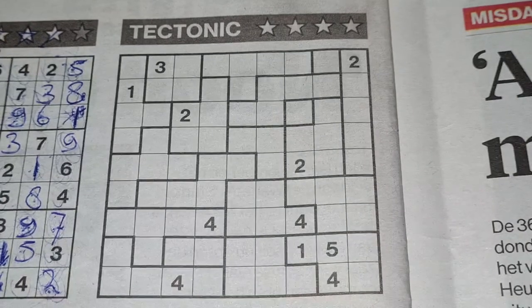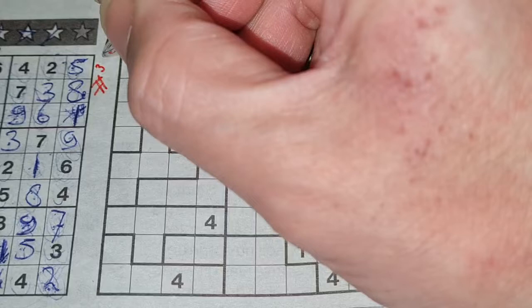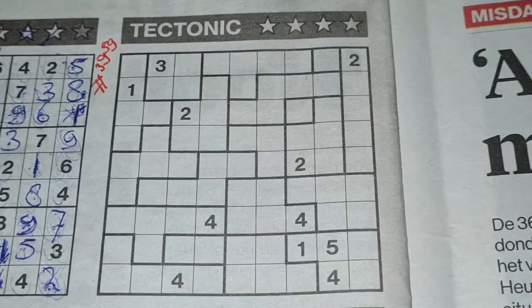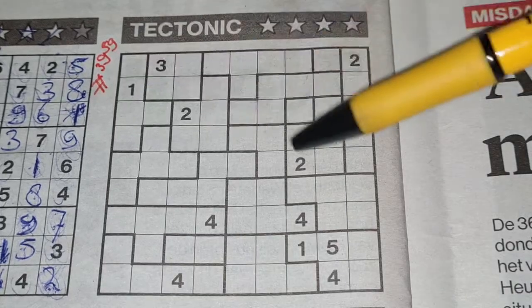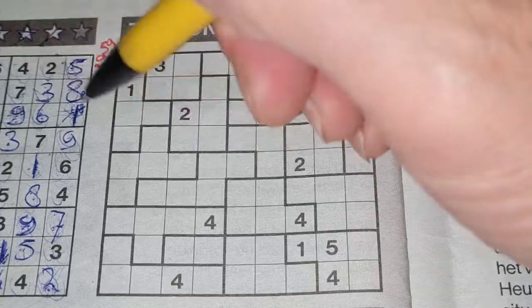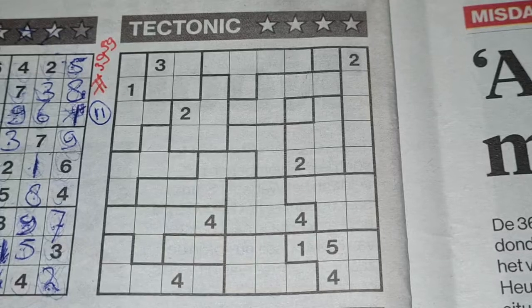Yes, and it's a Tectonic with four stars. Tectonic with four stars, number 3959. And before I start, I always count the printed digits. Well, this one has, let me count, 1, 2, 3, 4, 5, 6, 7, 8, 9, 10, 11 printed digits. Could be a hard one, but it also could be an easy one. But I think the hard ones have 8, 9, 10, 11 printed digits. So it could be a hard one.